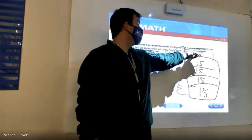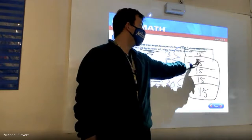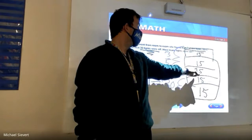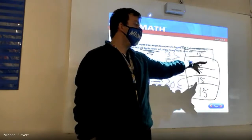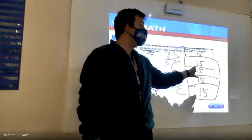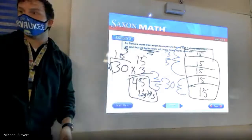So think of it, here's 5 rooms in the building. Sakura, because she failed the tuning exams, has to go check the lights. She finds 3 rooms with 15 lights still on. How many lights were there? If you multiply it by 5, you get the total, but you need to multiply by 3 because she only found 3 rooms. Okay?